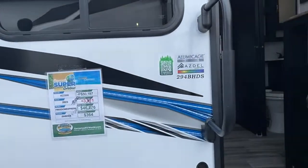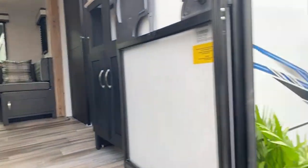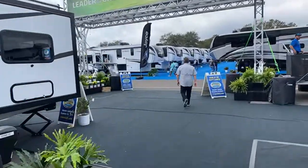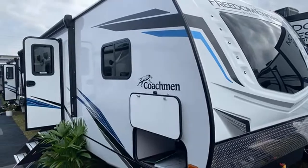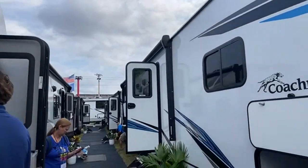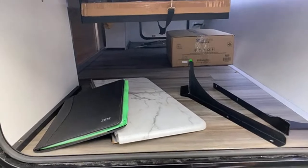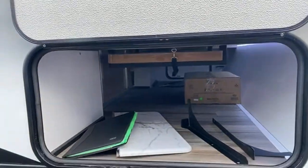we've got the 294 BHDS. Let's go in and look at this one. Why not? We'll at least get some quality control, if you will, and look at what it looks like inside. From the outside, this particular unit has an awning that covers all the way from the back, just past the door. You've got a nice full pass-through storage. Looks like there's a little table up there, so they have a place to store an outdoor table.